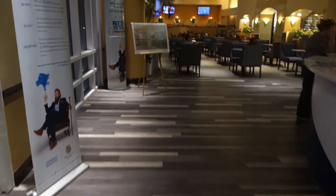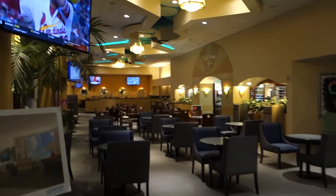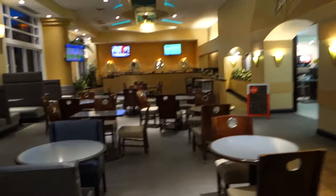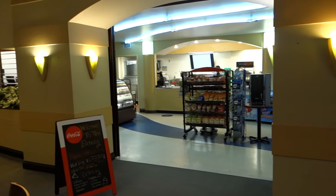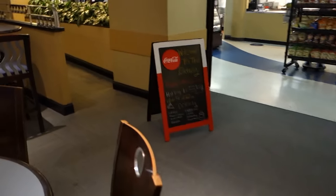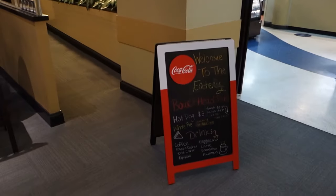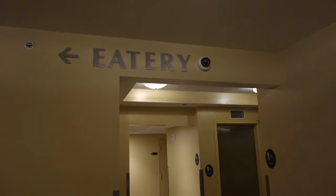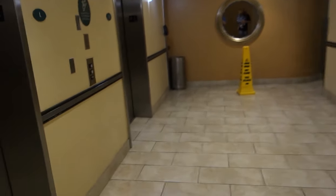Oh, this is a check-in for VIP people. But yeah, this is the restaurant that's for breakfast and lunch. And being it's for breakfast and lunch and it's 7 o'clock, as you'd expect, well, there's still someone here, but that's it. Yeah, that's the eatery. And you got bathrooms here for the lobby. And we're gonna go take a ride on the South Tower elevators first.